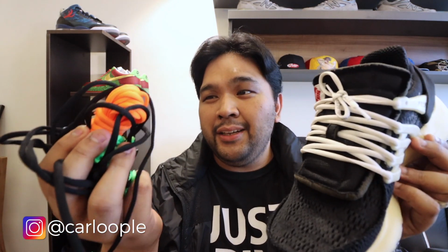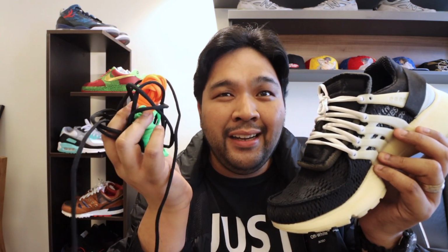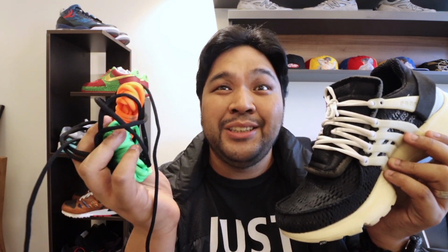And lastly, which is my favorite point about the Presto, is that it is super versatile. Like what I mentioned earlier, it comes with multiple shoelaces. So I actually have it inside. So it comes with white, it comes with orange, it comes with black, and it comes with that Volt green lacing, laces as well.